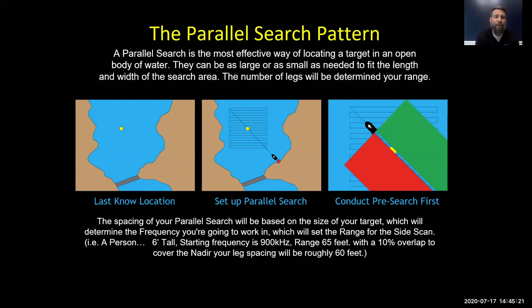And of course, the size of your target will determine your frequency. Your frequency will determine your range. And we're going to follow all of those rules that we talked about in our first video. So just to go over those real quickly again, you're going to start off with: what is your target? Your target's going to determine your frequency. How much resolution do you need of that target?